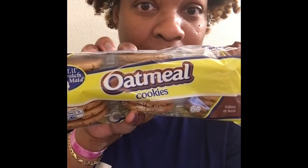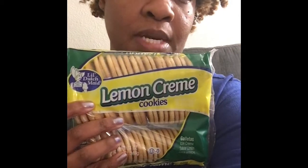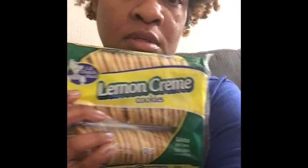Next, of course, I am the snack lady. And we've got some more oatmeal cookies. These are the uniced ones. We also found some iced oatmeal cookies. I got me some lemon cream cookies. And these are by Little Dutch Made, I think. No, the iced oatmeal cookies aren't. They are by Vista. So we got those.